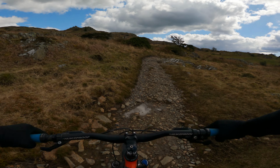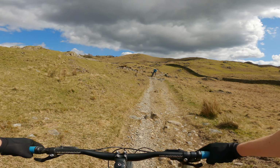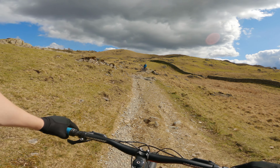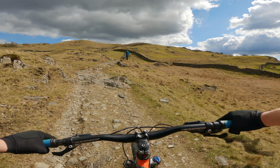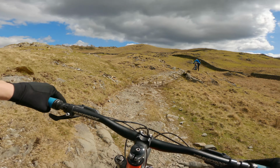These slabs are so much fun to climb. Oh, so I've just spotted a natural rock roll off to the left of the trail, so I think I'm going to go give it a go. Be my first rock roll. Let's see how it goes. Easy.